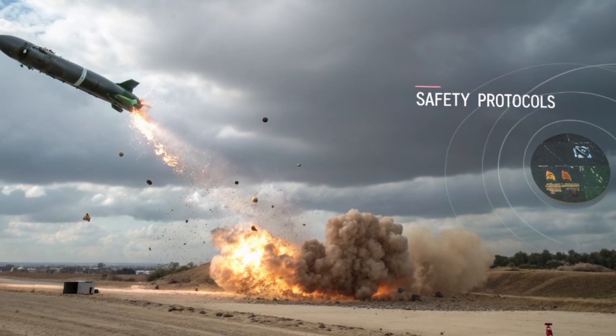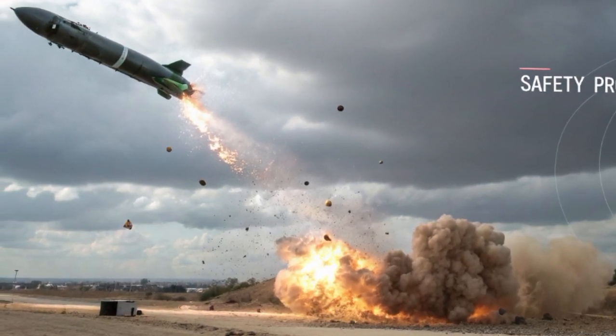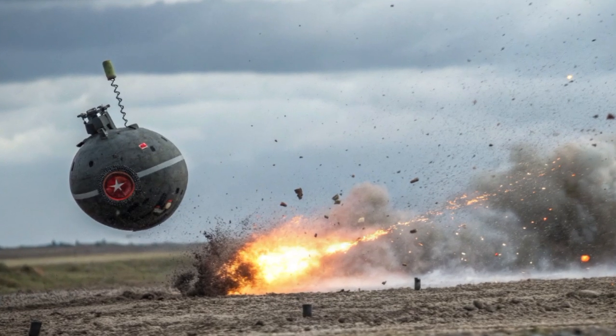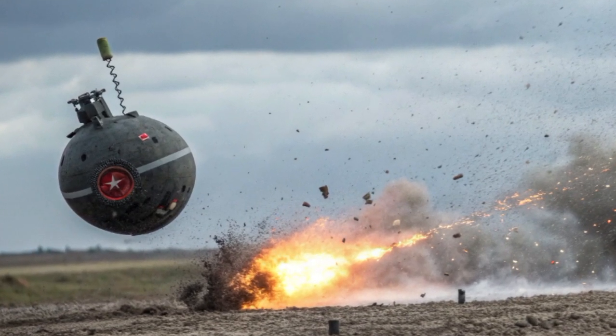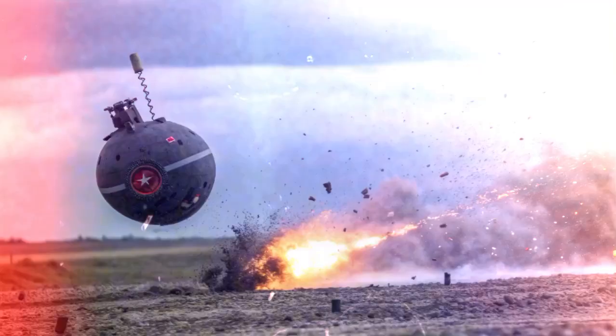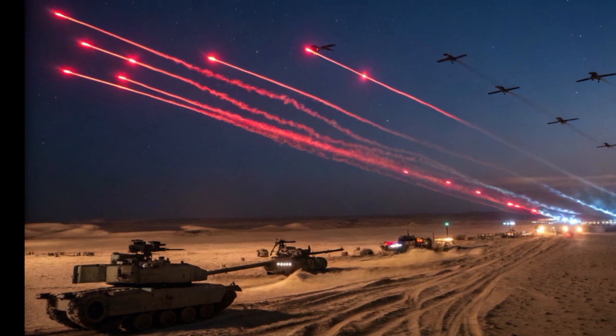They offer unmatched speed and surprise. But what happens if the AI makes a mistake? What if it confuses a civilian for a combatant? This leads us into the moral and legal dimensions of smart bombs. They are not just machines, they are tools in human hands. Misuse, incorrect data, or technical glitches can lead to tragedies.